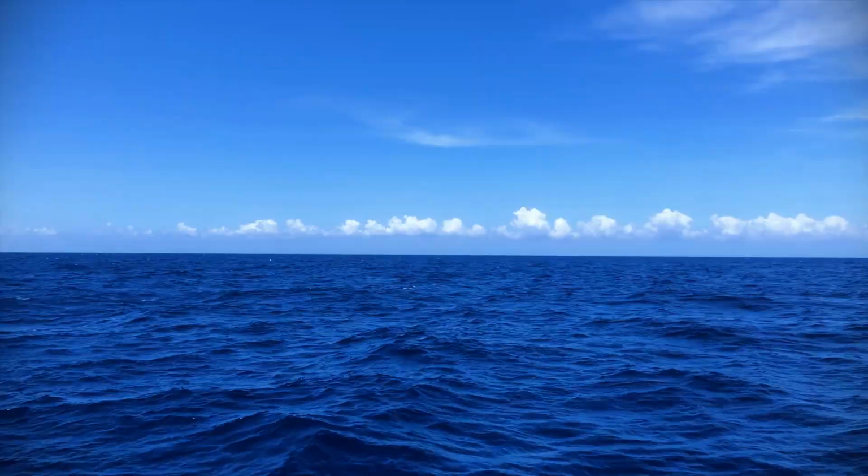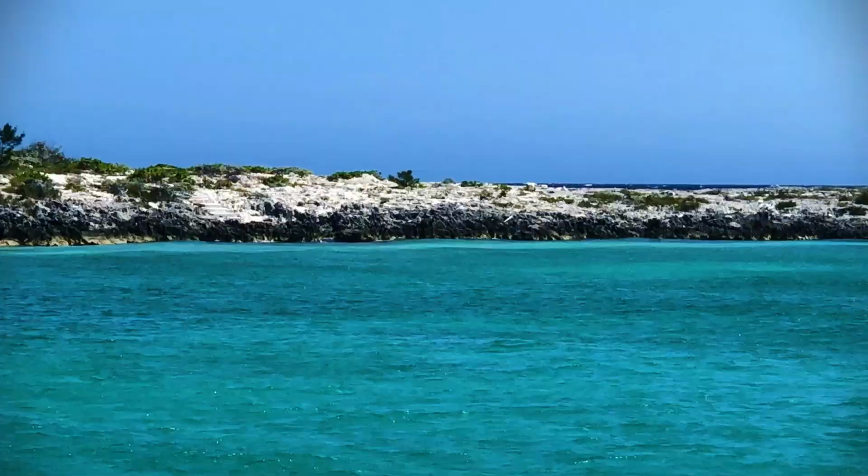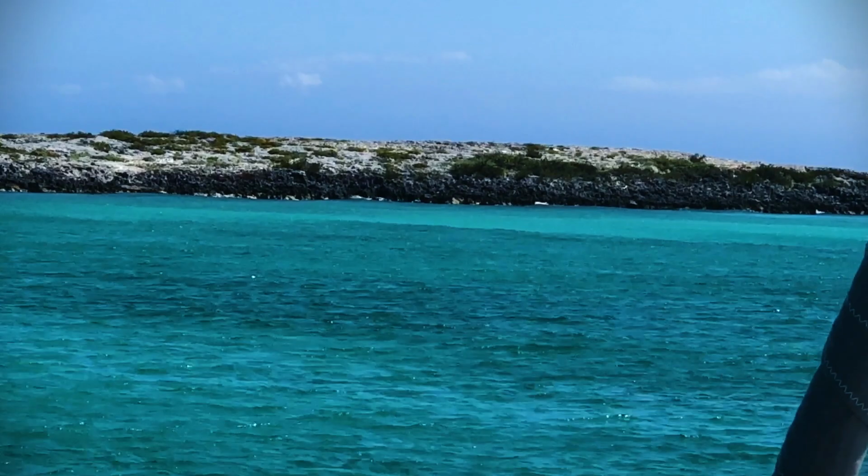Unfortunately, we did not catch any fish. The seas became quite rough, so we were happy to be tucked in behind the rock jetty at Chub Key.